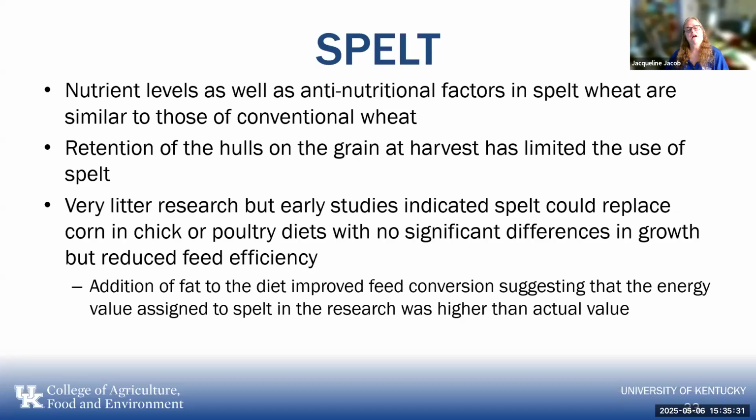There's very little current research, but early studies indicate spelt could replace corn in chick and poultry diets with no significant differences in growth, but it does reduce feed efficiency. It's going to cost you more feed in order to get the same body weights. But they've shown that the addition of fat to the diet improved the feed conversion, suggesting that the reduced feed efficiency they saw when corn was replaced with spelt was probably because the energy value they were assigning to spelt in their diet formulations was higher than what was actually available. So if you use the correct energy content, you probably could use it.